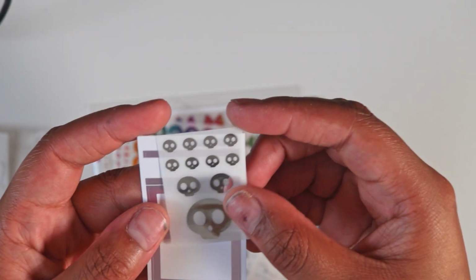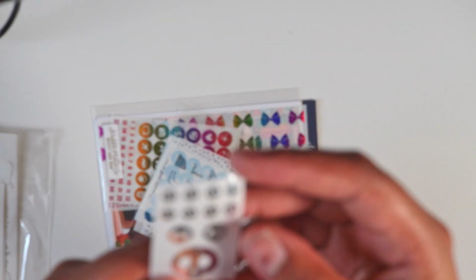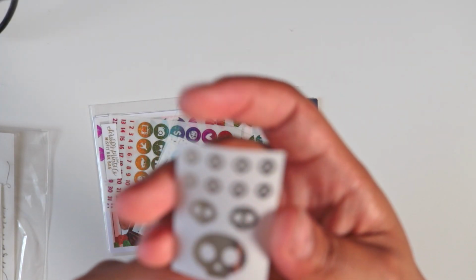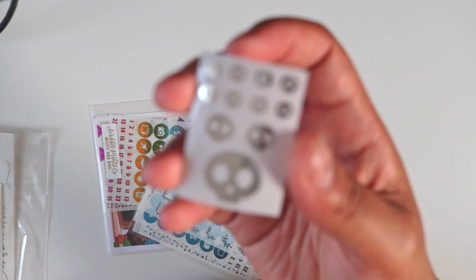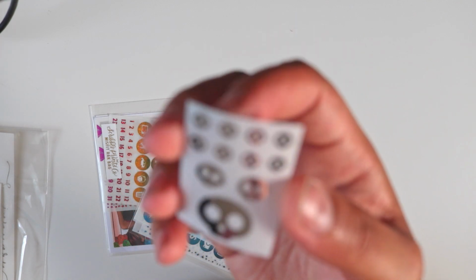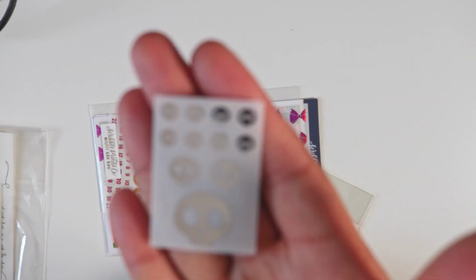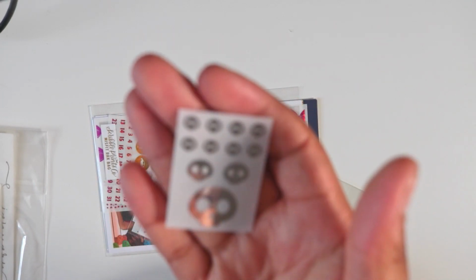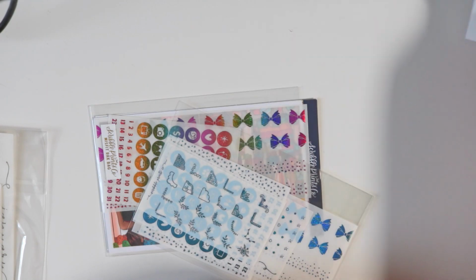And look at these little freebies. They got foilies for me. Yeah, these are adorable. First of all, let me go back here. These are like silver Scribble. Silver foiled skulls. It's not gonna focus. I'm sorry, guys. It hates me. These are cute. Those are perfect for Halloween.